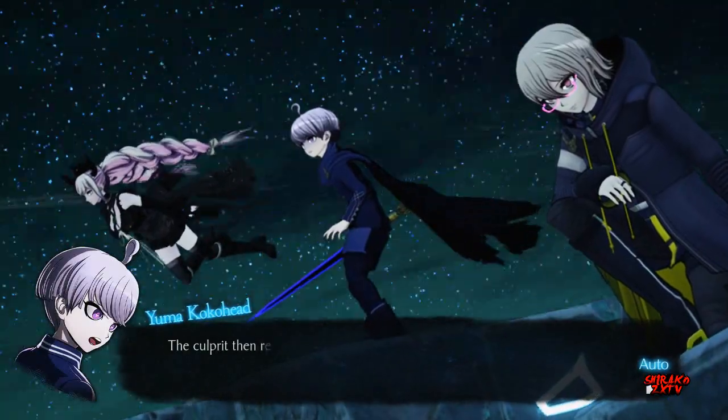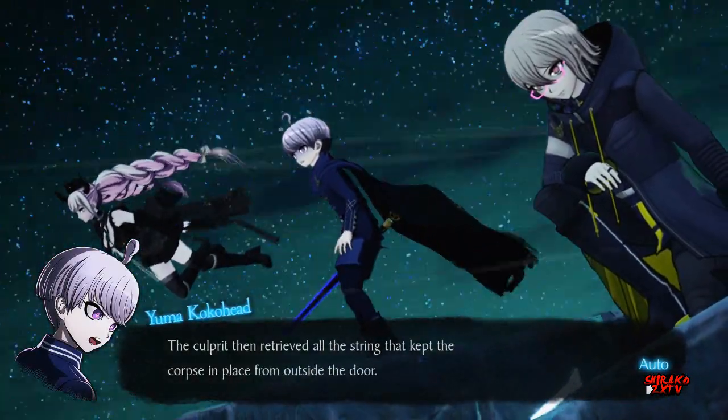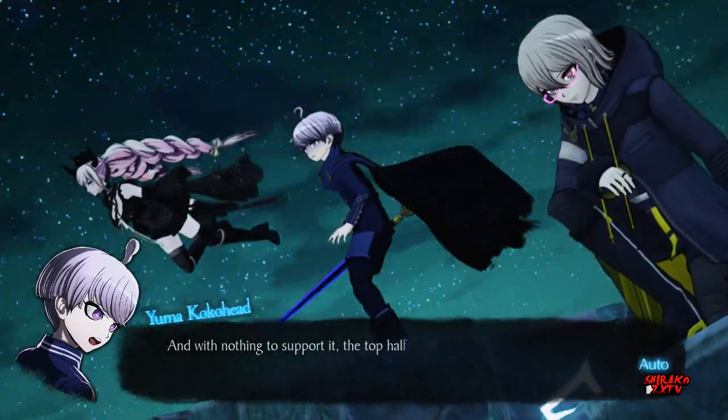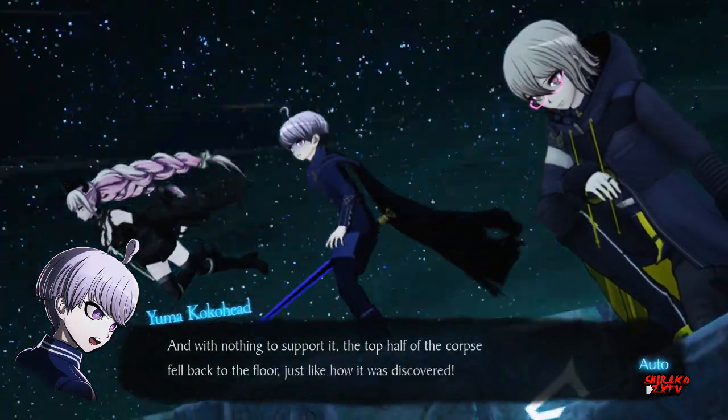The culprit then retrieved all the string that kept the corpse in place from outside the door. And with nothing to support it, the top half of the corpse fell back to the floor, just like how it was discovered.